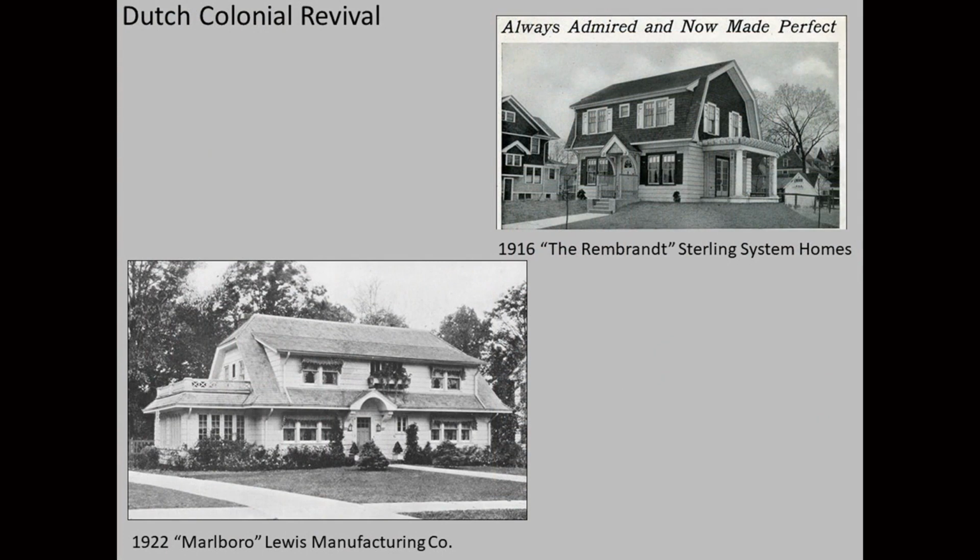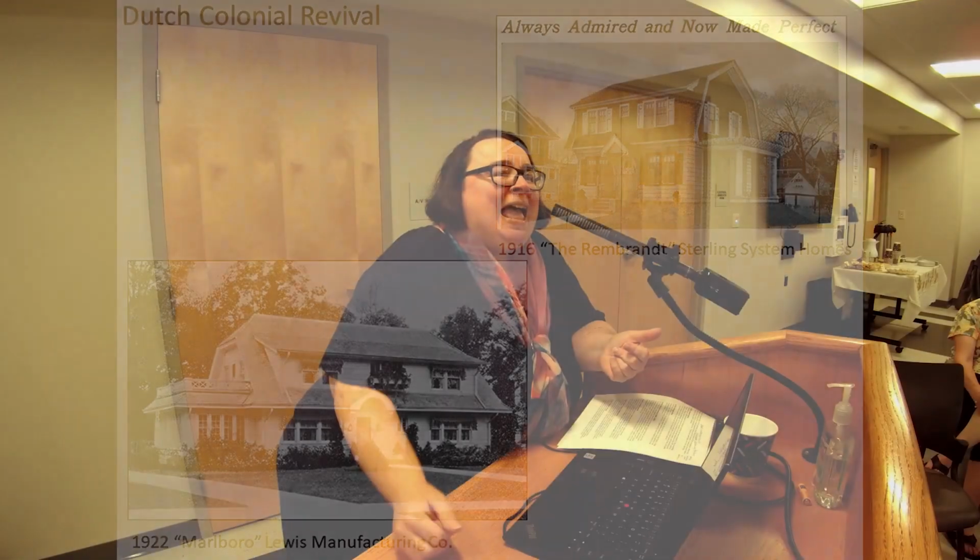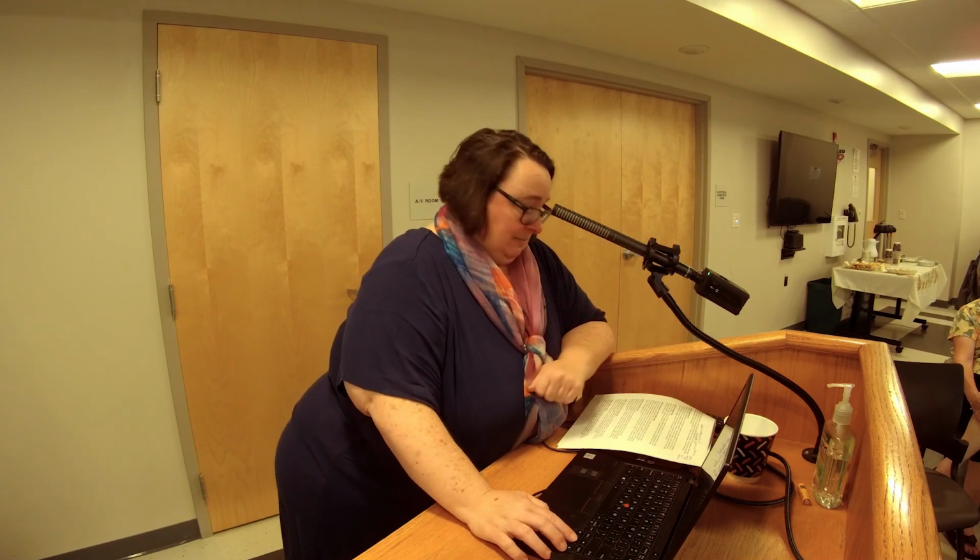One subcategory of colonial architecture is Dutch colonial revival. It's very similar to colonial revival in that it usually has a prominent front entrance. Sometimes you have that side addition that has a sunroom or a porch, as you see in the bottom image. And the only real difference is in the roof shape. So as you can see in the upper image, again, it has that gambrel roof. That's what makes the Dutch the Dutch colonial revival. And the Marlborough doesn't really have a gambrel roof. It has what we call a clipped hip roof, that it was sloped on all four directions, but the ends of the slopes have been clipped so that the eave is at a different height, so that it exposes more of the sidewall of the house.